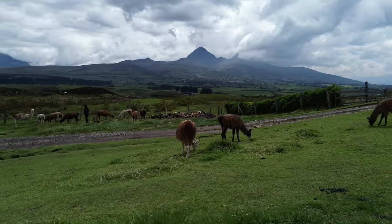And of course we get this wonderful view to wake up to every morning, and heading in now for breakfast before we get on the horses.